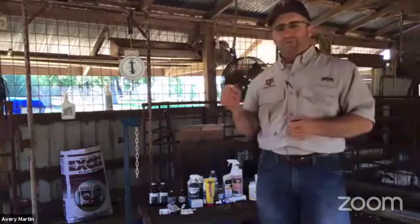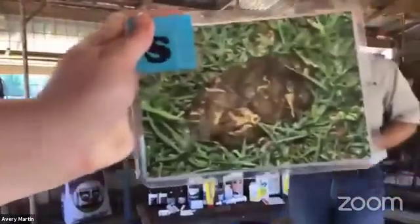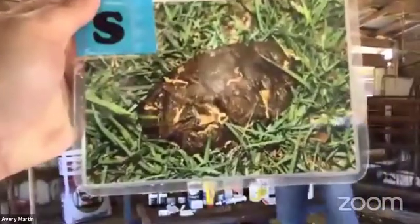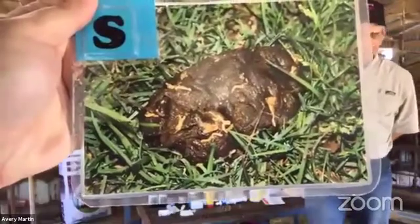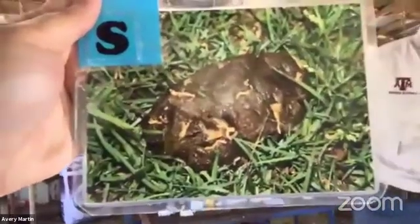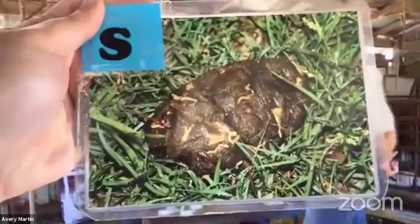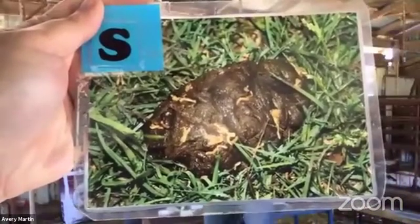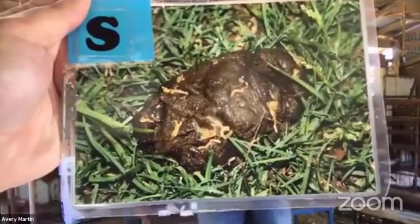So let's see that picture. We've got a picture right here. Can anybody tell me what the problem is on this particular picture? Go ahead and comment if you know. And this is one of those questions that I get lots of phone calls about, guys: oh, I've been deworming my sheep or my goat, and I can't get rid of the worms.